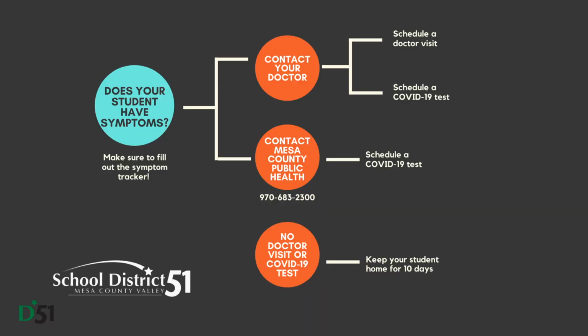If you decide not to follow either of those pathways, because your student has reported symptoms that are associated with COVID-19, they will be out of school for the next 10 days. If during that time you decide to get them tested and they have a negative test, then of course they can come back. So anybody who is symptomatic and has a negative test result, we ask you to bring that result to us, and they will be allowed back in school. After that, if you actually get tested and you actually have a positive test, then that will be a different pathway that we follow.